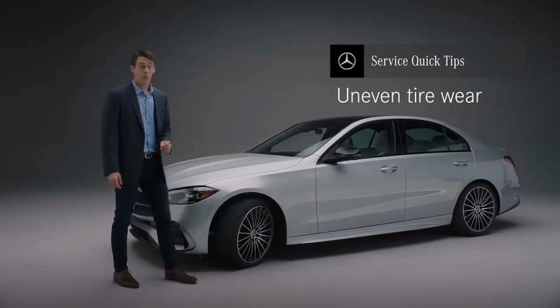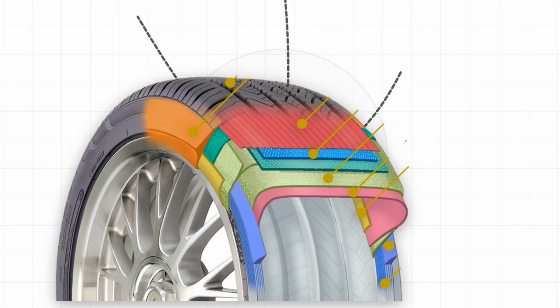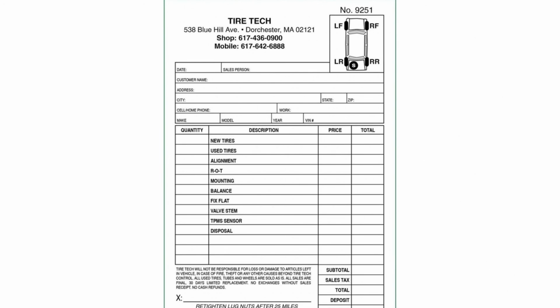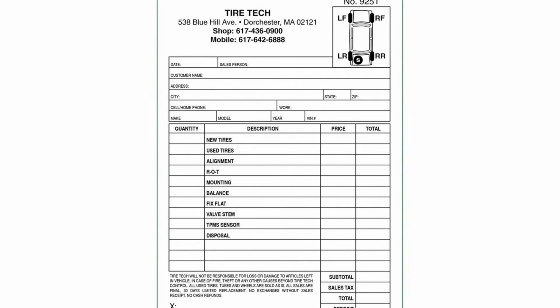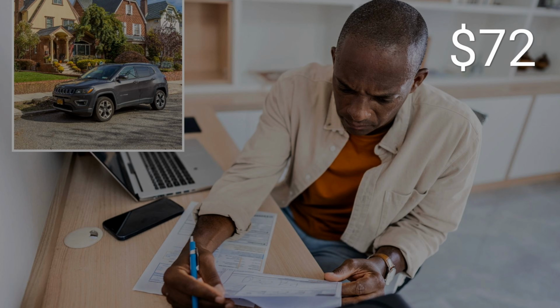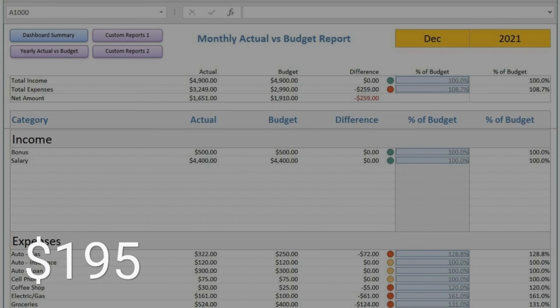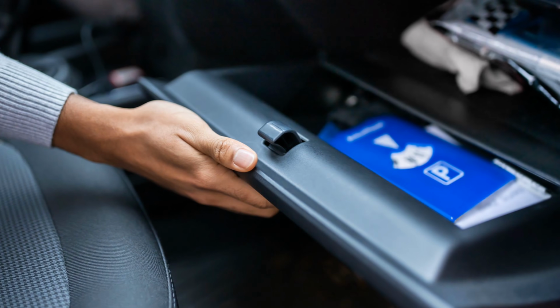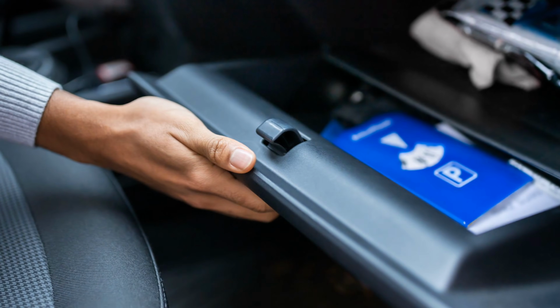But here's the bigger issue. Underinflated tires wear out faster. The edges of the tread get ground down because the tire's contact patch is distorted. Industry estimates suggest that underinflation increases tire wear costs by about 12%. If you're spending $600 on a set of tires every 50,000 miles, that's $72 extra you're spending just because you didn't check the pressure. Add it up. You're potentially losing $150 to $200 per year between extra fuel consumption and premature tire wear for doing nothing except not checking a gauge once a month.